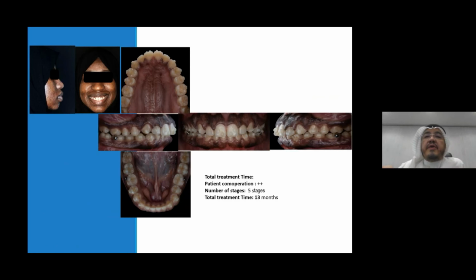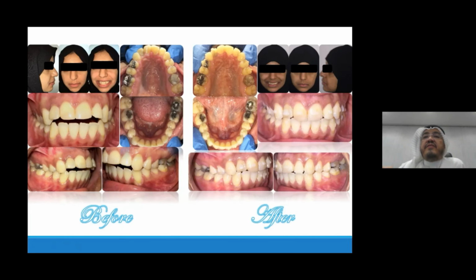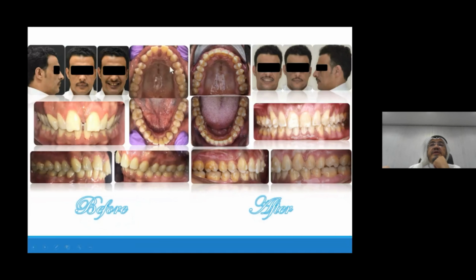This is an open bite case. Patient wasn't very happy about his open bite. She didn't want to have fixed appliance. This is her result after the treatment. This is a case with a big diastema and arch. Look at the arch form. We changed the arch form, a nice arch form with clear aligner. So we're doing the same thing with clear aligner.